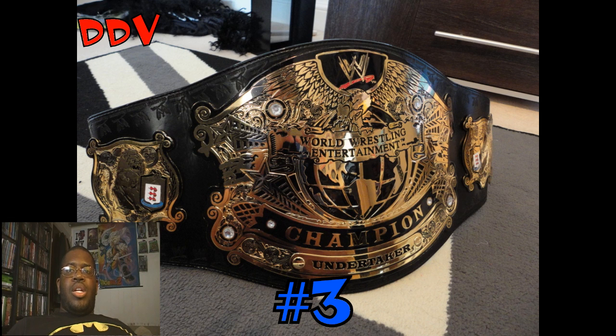The undisputed version of the WWE Championship belt. This was actually my top favorite of the WWE Championship and World Heavyweight Championship belts. The reason why is because I just like the design. I like the little stars on the side, the eagle and the globe as well. And I like this color scheme, gold and black. It actually brings it out more.